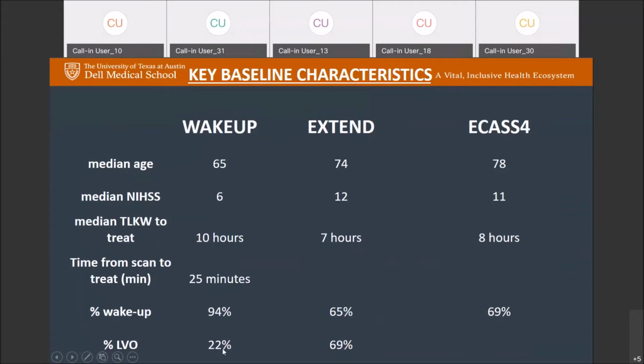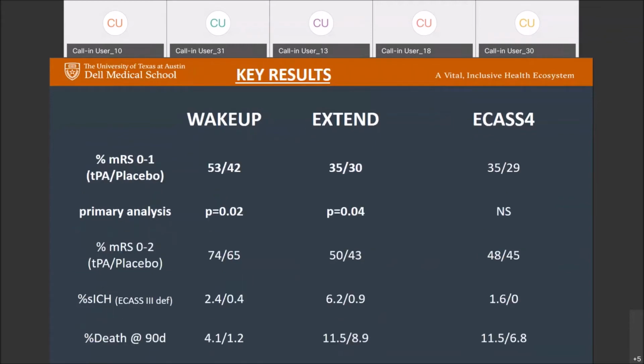22% of the sample of WAKE-UP had large vessel occlusions. Again, about two-thirds in Extend had large vessel occlusions. Again, that did not go on to thrombectomy. It was yet another reason why enrollment was slowing down, making the continuation of these studies impractical: we were now in the thrombectomy era and patients were going to thrombectomy rather than being randomized to the trial.